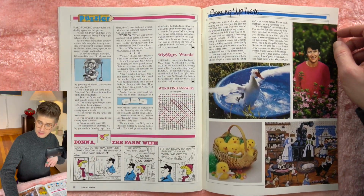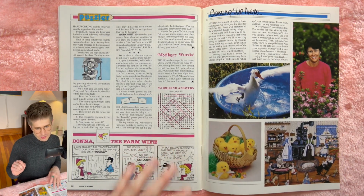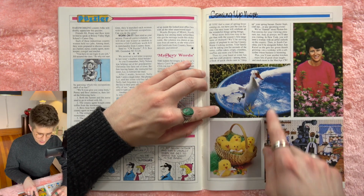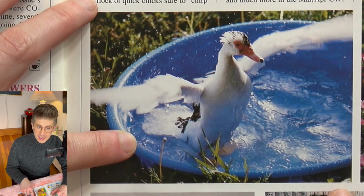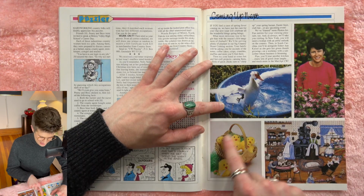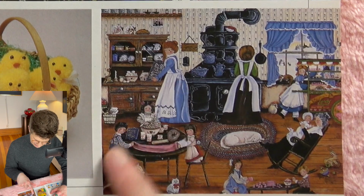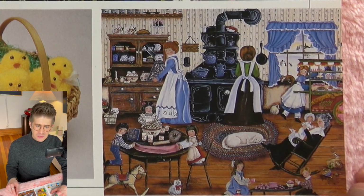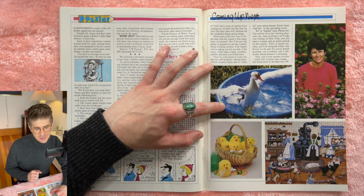Coming up next, in the next issue of Country Woman, I believe we actually flipped through this issue in a previous video because I definitely recognize this terrifying duck in a kiddie pool picture, and I remember these little pom-pom chicks, and this weird cartoony smiley face people in a messy kitchen. So that is coming up next.